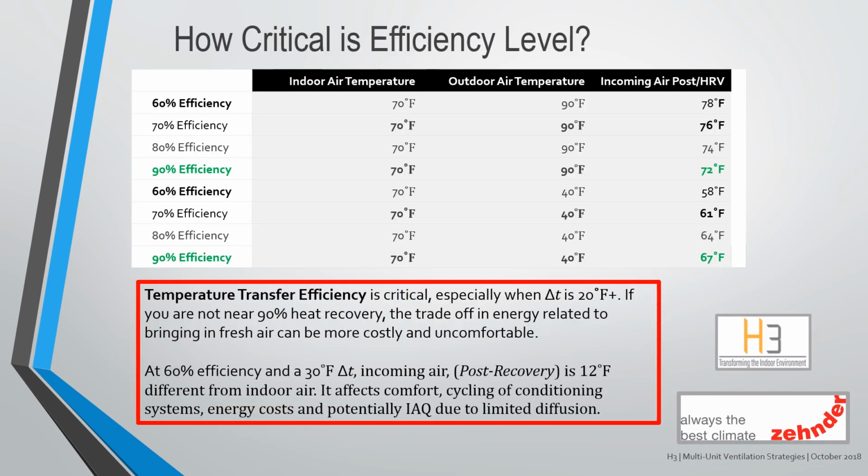We have to remember the primary reasons for adding heat recovery ventilation. They are heat recovery and ventilation. Ventilation is somewhat of a given. We need X number of CFM to properly ventilate the space. Most folks understand that heat recovery is directly related to efficiency level, and that this is a critical metric when it comes to conserving energy.